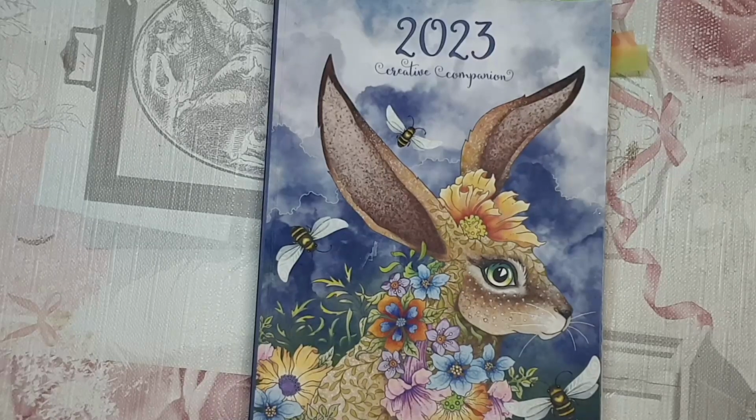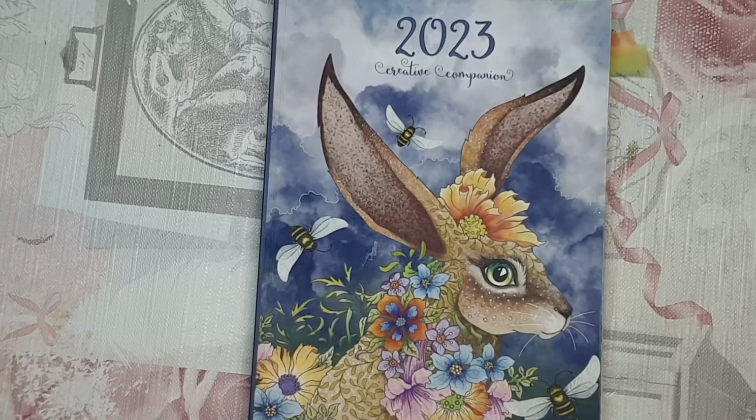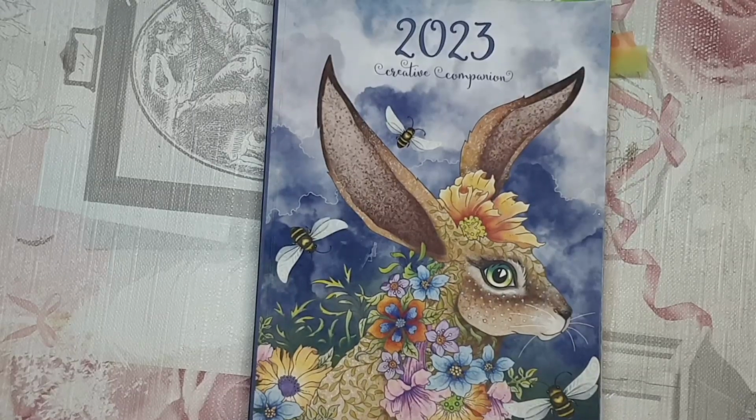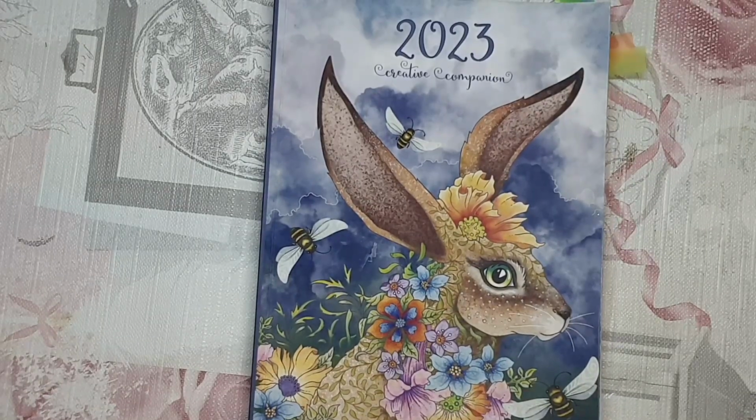I would share with you my 2023 favorite coloring supplies. So all the things I've really enjoyed using this 2023, from my creative planner to my pencil sets to my pens and all sorts of tools, all the things I've found to be very helpful and things that I would recommend that you try or experiment with and see how you find them.